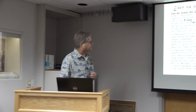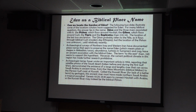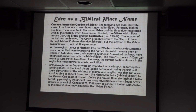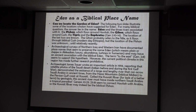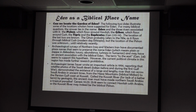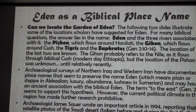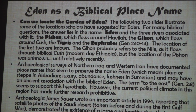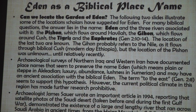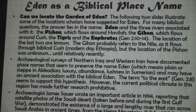Let's talk about Eden, the Garden of Eden, Gan Eden. Can we locate it? This is one of, again, an archaeological question that I'm asked once in a while. To locate the Garden of Eden, you can take a dart and throw it at a map of the earth, and somebody's probably recommended wherever that dart ends up. If it's on land, somebody's probably recommended that's where the Garden of Eden was.